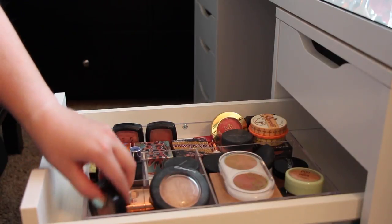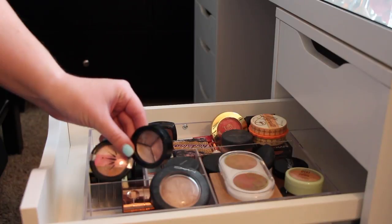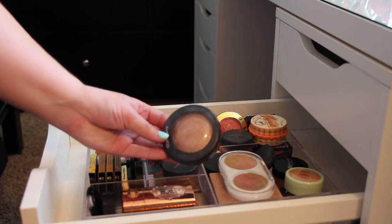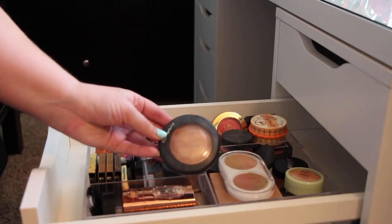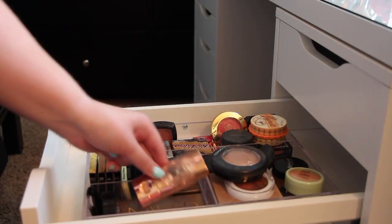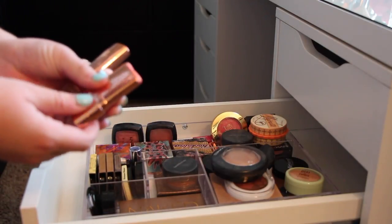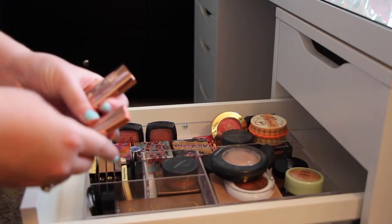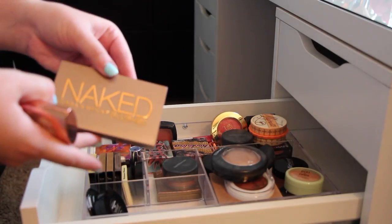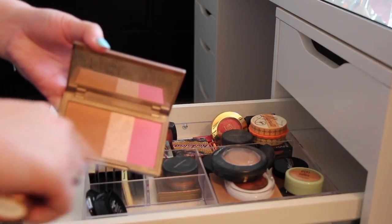Starting here on the right side, I have a couple little miniature trios that I've received in Ipsy bags or different things. This is my MAC Mineralize Skin Finish in Soft and Gentle. It's a really, really pretty highlighter. This is Benefit's Fine One-One, which is a blush and highlighter. It just rolls up like this, and it's really pretty. I really like this for a cream product. And then below this, I keep my Naked Flushed palette, which again is kind of a trio.